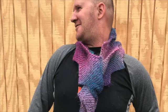So finally we decided on one, and I cast that on down in Houston, and that was supposed to be what I would knit on the drive home, but that didn't happen, because I'll tell you why in a little bit. So anyways, once we got home from Houston, I finished up that scarf, and I mailed it off yesterday. So I don't have it here to show you, but I will try to insert pictures.